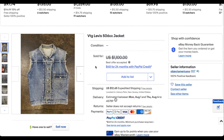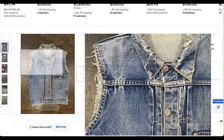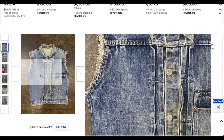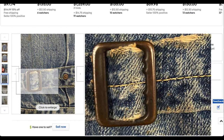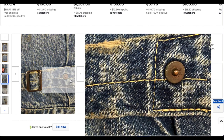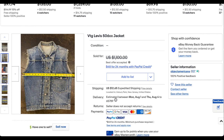All right, next up we have this Levi's 506XX jacket. It's really a vest. Obviously the arms have been removed. But this is type 1, a beautiful jacket. It's got the buckle back, and the buckle back looks like it's in pretty good condition, all things considered. You can see all the rivets here. It's a really cool garment.